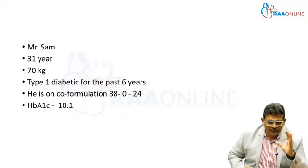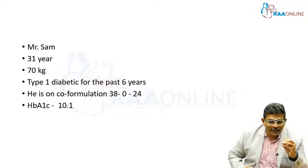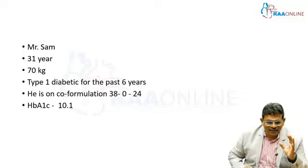He is on co-formulation. By co-formulation, we mean a long-acting insulin which comes under the name of Ryzodec, which is the costliest insulin available as of now in the market. So the co-formulation is a long-acting insulin with a short-acting analog. This long-acting insulin is ultra long-acting, meaning it can act for even more than 24 hours. And the short-acting insulin aspart can take care of the meal-stimulated glucose increase. So he is on the mixture of these two insulins, which he is taking twice a day for the comfort.